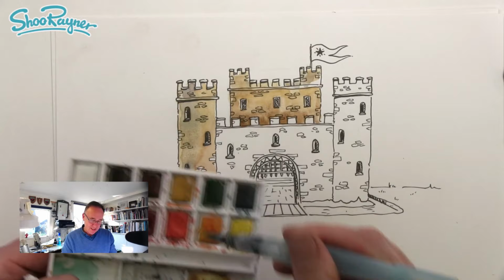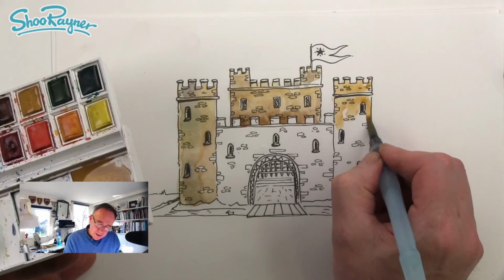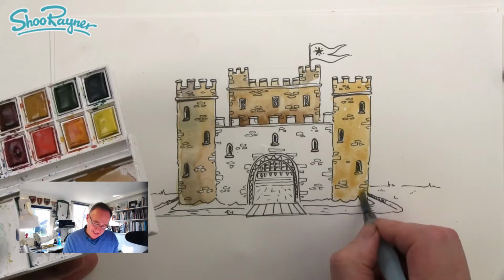And again, let's go back to the yellow ochre, which is probably going to be too bright on this side. And we can go around. Yeah, I can do that bit there, but I'm going to leave. Oh, I've gone over it by mistake. So let's come all the way down to there. And again, we want that burnt umber.